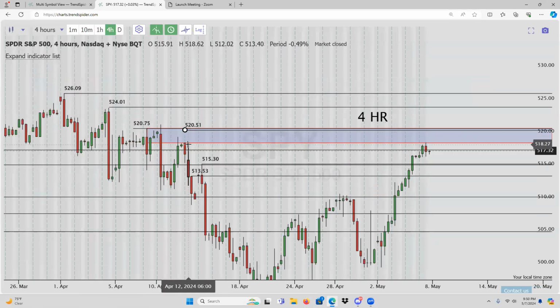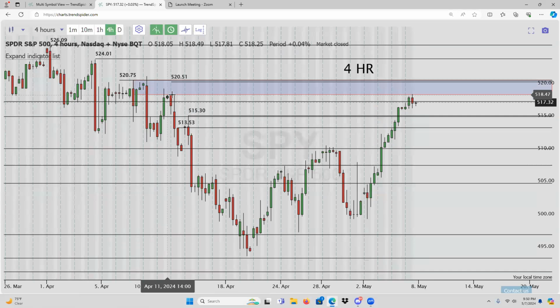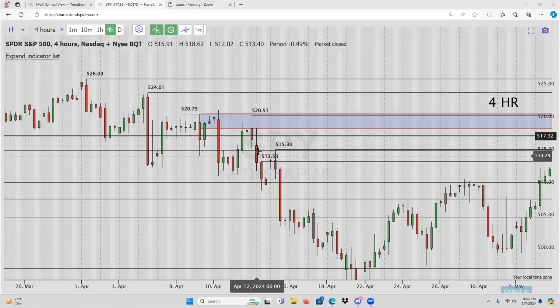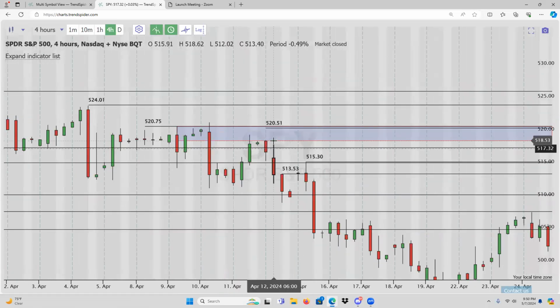Now, as you guys can see, all I did was look at the 4-hour. I saw that where we came down to the lows and we rejected, if we just look left here on April 12th, we can see this candle right here, right? Long wick to the upside, push down. We can see there was a nice rejection here of 1, 2, 3 candles sitting at this 518.62, 518.62 to be exact. We rounded to 518.50.